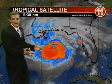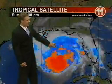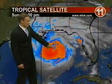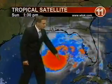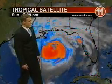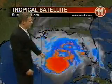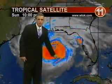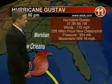Here's the latest infrared satellite depiction. This is actually not the eye. It's sort of deceiving here, this little dry spot that popped up. But the eye, the center, is right about here, still on that northwesterly track at about 16 miles per hour. Tried to strengthen earlier in the day, got a little more symmetrical, meaning the eye is closer to the center, but still having trouble encountering some dry air and some wind shear as well.